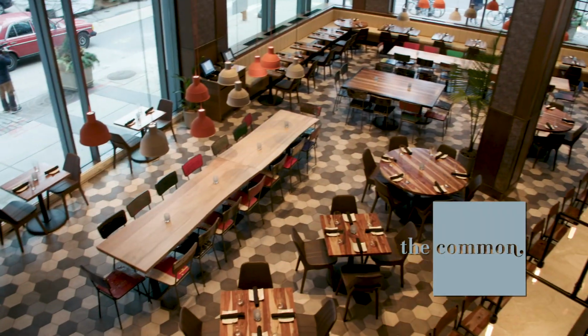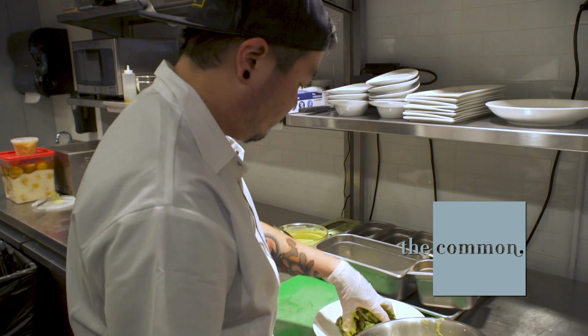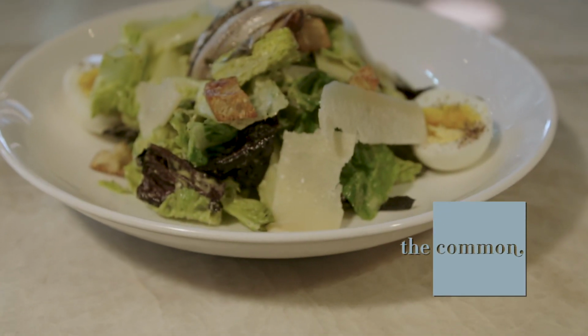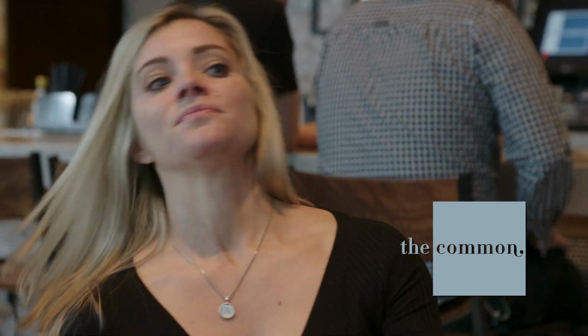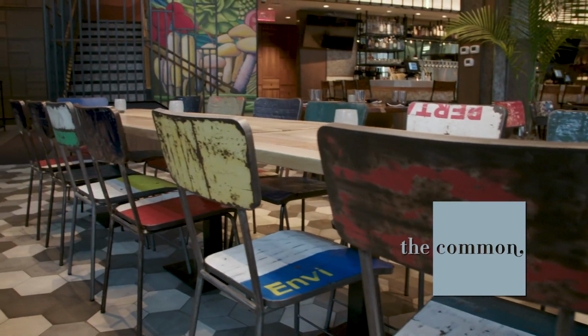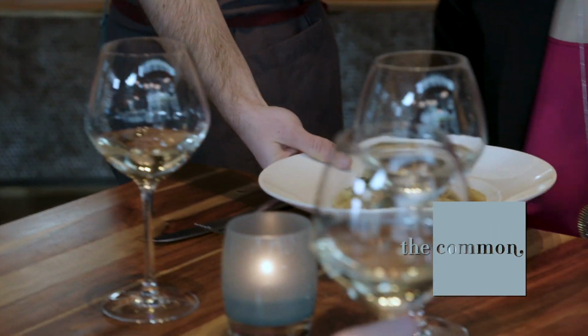But The Common is really about a meeting place, a place for everybody, and the menu is about that as well. We have sandwiches and great salads that are not only healthy but also flavorful and interesting. Innovative, using local products. We have a really nice beverage program, 20 taps, and wines that are approachable to pretty much anybody. You can come in and have drinks with your friends, come in for happy hour, or use it as a fine dining spot as well. And you're right in University City, a really great location.